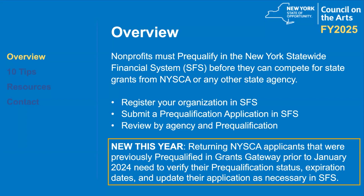Step 2, after registering, your organization chooses a primary agency that they plan to apply for grants from, answers questions online, uploads core governance and financial documents into the pre-qualification application in the SFS website, and submits the pre-qualification application for review. If you choose NYSCA, once you submit your pre-qualification application for review, a pre-qualification specialist from NYSCA reviews it and either approves it or requests more information through SFS.